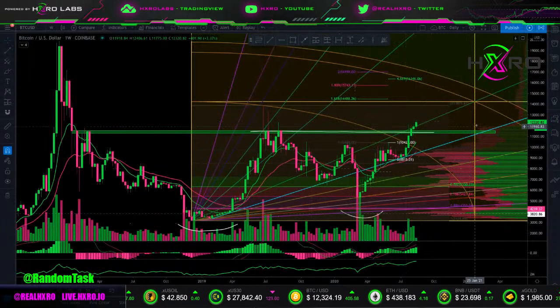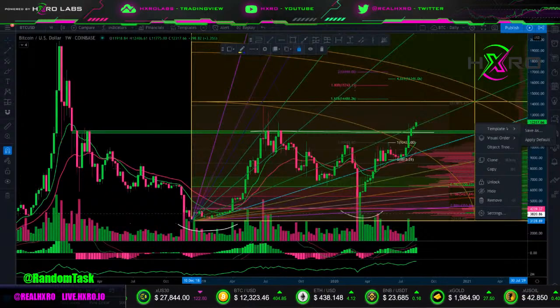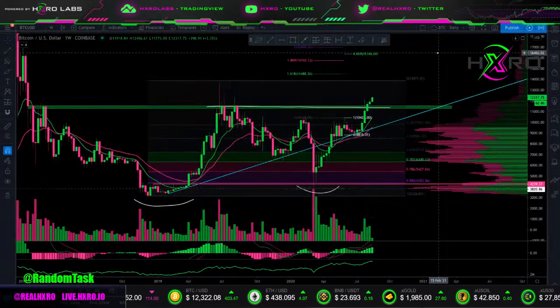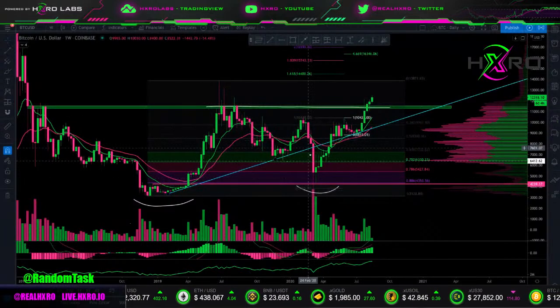Now, actually, let's hide this for a quick sec. I had an interesting conversation with Nick Core last night. We were in the Discord on their voice chat, talking about this idea that perhaps this coronavirus panic, this retest, satisfied a lot of technicals. So you can say it was caused by one thing.